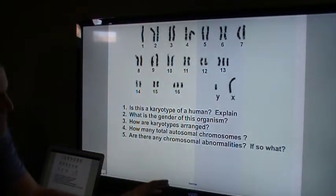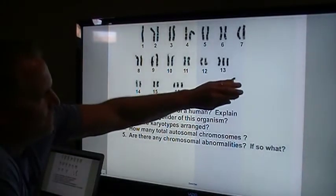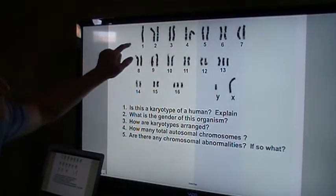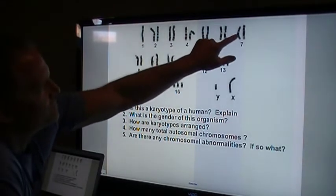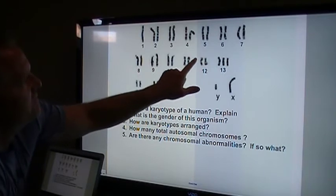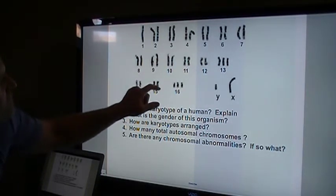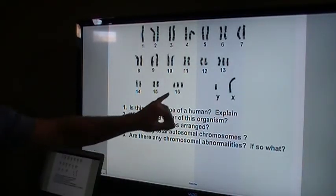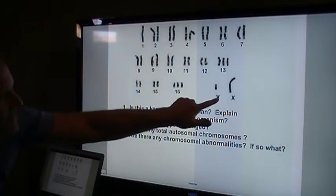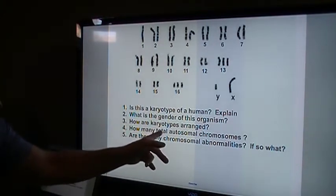We're going to have to do some counting. We count all the autosomal ones, so we don't count the sex chromosomes, all the other ones. 1, 2, 3, 4, 5, 6, 7, 8, 9, 10, 11, 12, 13, 14, 15, 16, 17, 18, 19, 20, 22, 23, 24, 25, 26, 27, 28, 29, 30, 31, 32, 33. How many autosomal chromosomes? 33. 2 sex chromosomes.